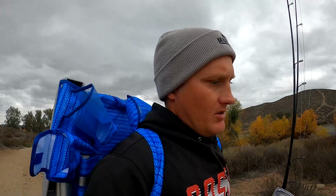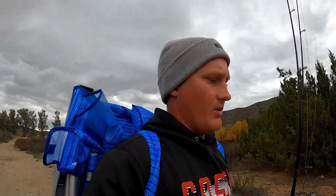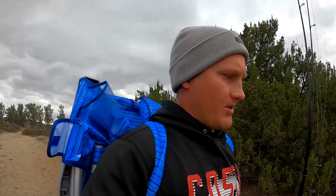So I don't think 15 pounds is unrealistic, but there are a lot of those cookie cutter 4 to 6 pounders. So trying to target those, bringing you guys along to kind of show you my thought process and how I pick my spots, pick my baits, and kind of how I learn as this little challenge that I've set for myself goes on.